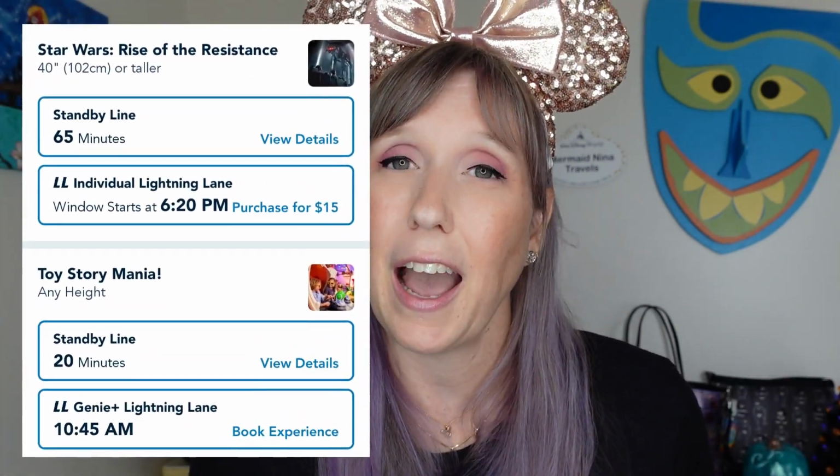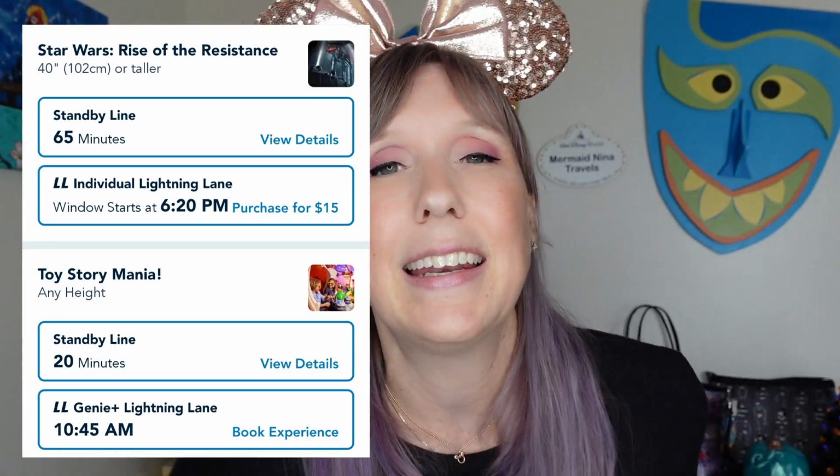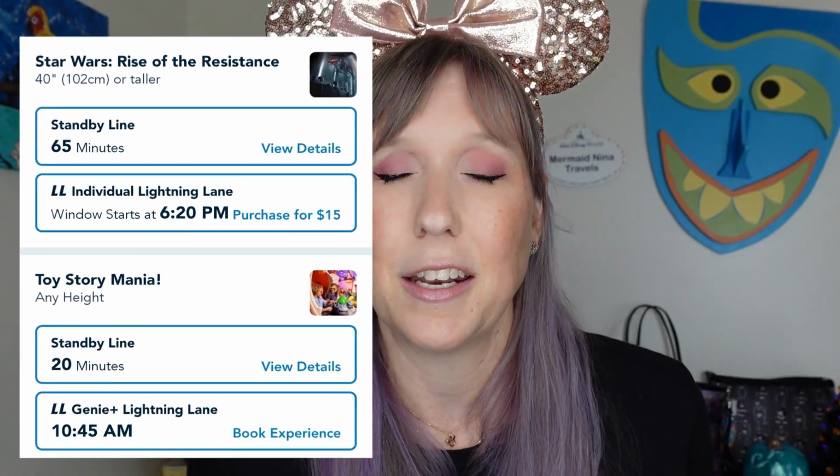Disney has changed the wording a little bit on that, and they're actually calling them individual lightning lanes. So you now have the Genie Plus lightning lane and the individual lightning lane, two different types of passes, two different types of prices, all using the same lightning lane, which is just the lane you walk through. So hopefully that helps you guys out. But yes, that is the big update. Genie Plus is here. So if you are interested in any form of skipping the line, make sure you check out that video. But yes, check out the app, because Genie, just Genie by itself, has really changed what you can do in your app. So make sure you give that a look. But let's move on, shall we?